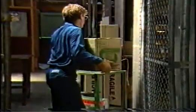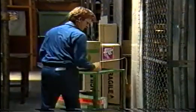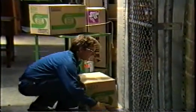Special lifting devices, wearing appropriate protective clothing and following correct manual handling and safety procedures will help minimise the risk of hand injuries.